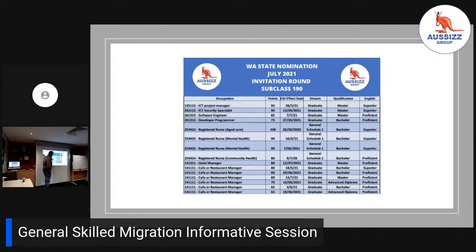So registered nurses, aged care, 100 points for the 190. Well, that's quite a lot. 90 points, 80 points as well. Community health got invited. We have a restaurant manager in the VET sector, which got invited for as low as 65 points under the graduate stream.